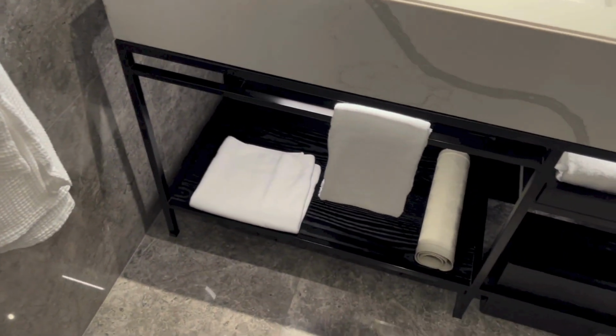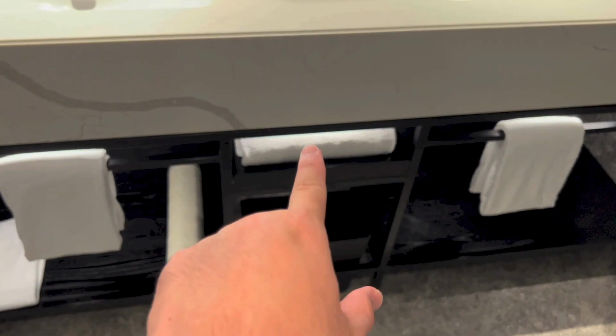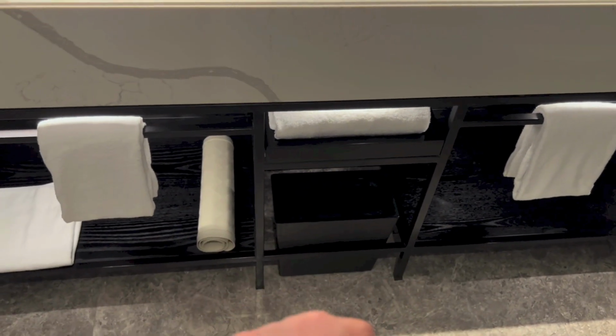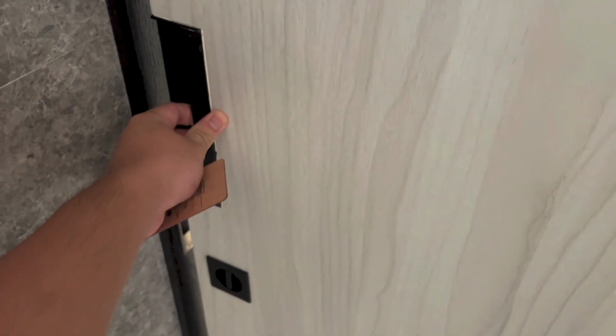And below the sinks we have towels, as well as another towel in the middle, a bin right there, bath mats, and there is a sliding door for the bathroom if you want some privacy.